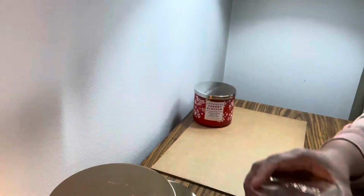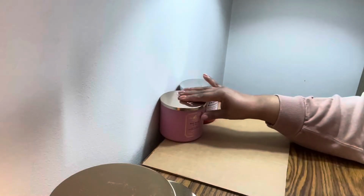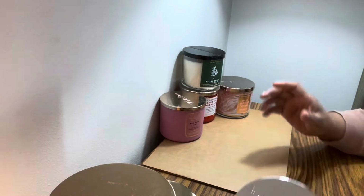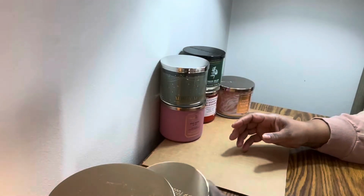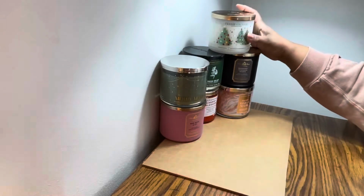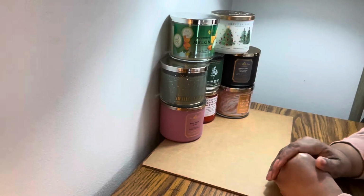Japanese cherry blossom, rose water, ivy, stress relief, warm sugar vanilla, mimosas, mahogany teakwood, fresh blossom, and cucumber melon. So thank you guys for watching my Bath and Body Works haul.